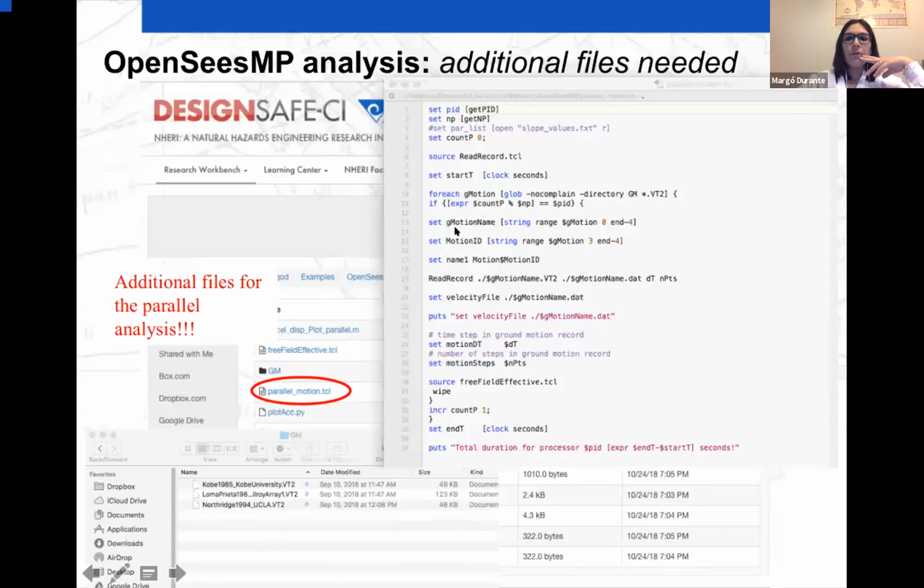After doing that, after defining a few variables like the velocity file, which is what you need for running the analysis on OpenSees, and after setting up the time step for the ground motion and the number of steps, which of course is variable for each ground motion, you can just source the sequential TACC file. I just want to underline again that of course you have to slightly change this TACC file in order to have those variables that we are defining here outside the sequential file, in the file before calling the actual file. And after that, the system will go through the loop, read how many inputs we have, and just run all of them.